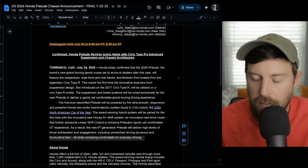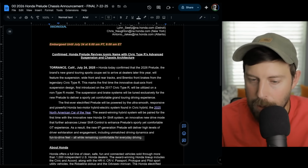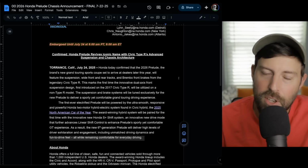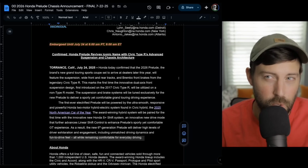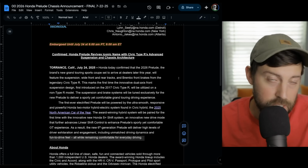So I don't know. I could always speculate, but all I know for sure is that it's a hybrid. It'll get around 50 miles per gallon. In fact, I think it could be a good deal more efficient than the Civic with its sleek body lines. As a result, it could easily achieve over 50 miles per gallon, but only time will tell.